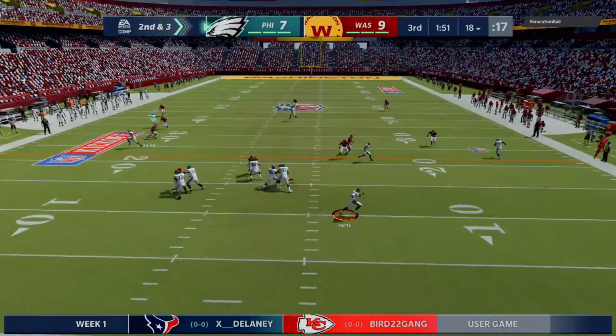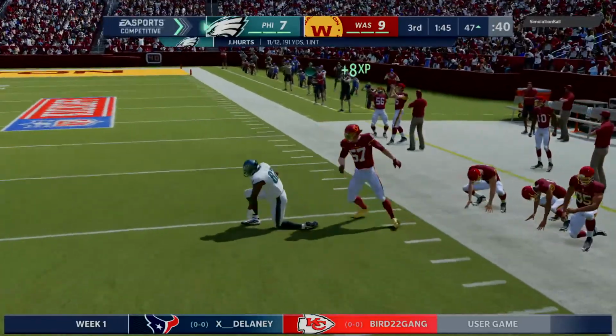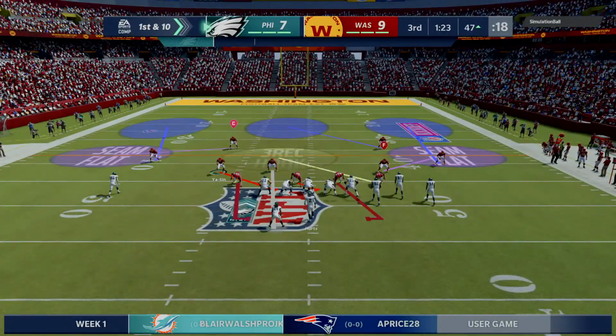2nd and 3. Escaping the pressure right. And complete to the tight end Walker, right side. And he'll be taken down, but not before they work it across midfield. It's a gain of 34.